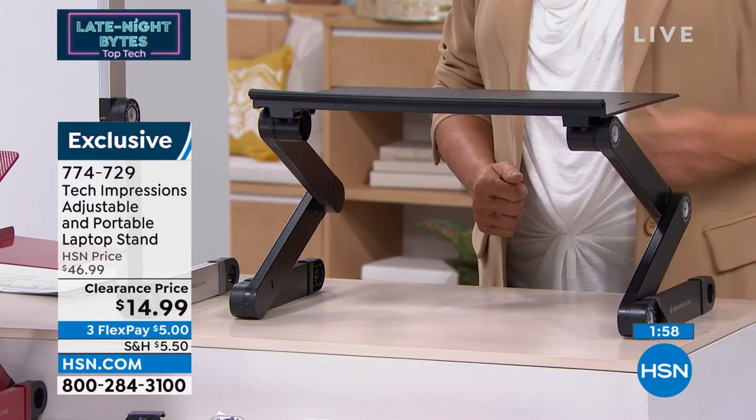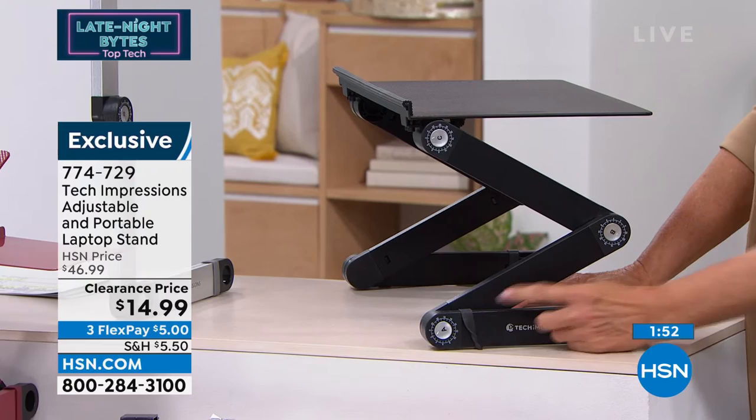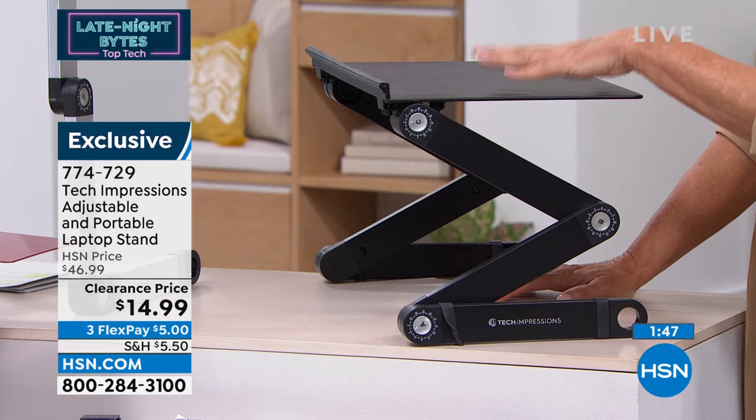Okay, just want to show you right here. So right here is all the adjustability. And I love it because now I've got this completely flat. So if I wanted to, and again, I'm standing up and working, or maybe you are going to use it as a tray. Maybe it's a little extra table that you need.